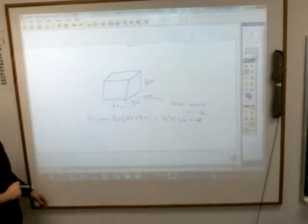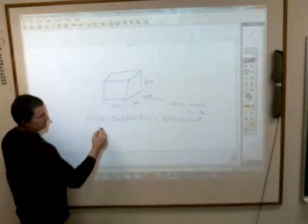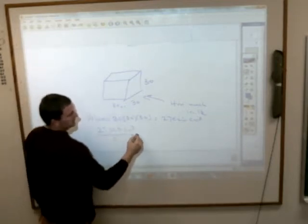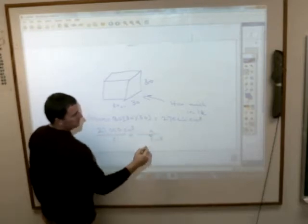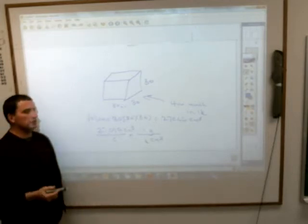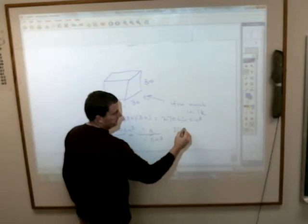Now you need to change cubic centimeters into grams, and that's a very easy one. It's 27,000 centimeters cubed over 1. I'm changing centimeters cubed into grams, and my conversion is 1 for 1. So 27,000 centimeters cubed is how many grams? It's exactly the same.